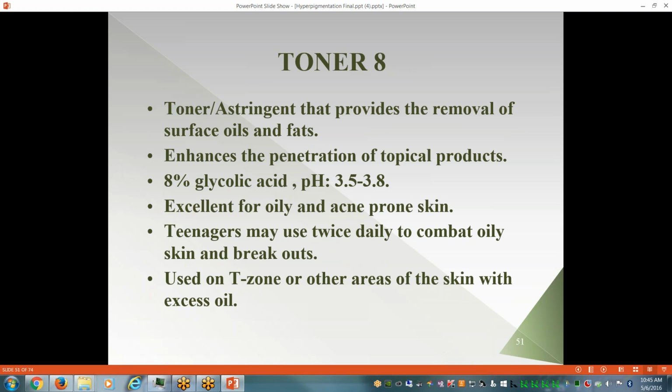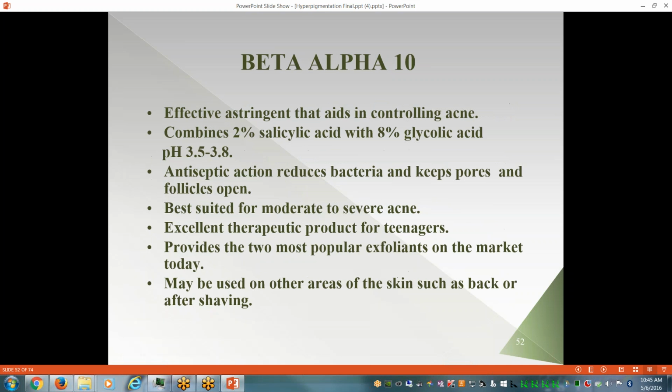Toner 8 has an 8% glycolic acid. It provides a removal of surface oils and fats. It's excellent for oily and acne-prone skin. Teenagers can use it twice daily to combat oily skin and breakouts. You can also use it on your T-zone. It's an excellent product. I recommend it.